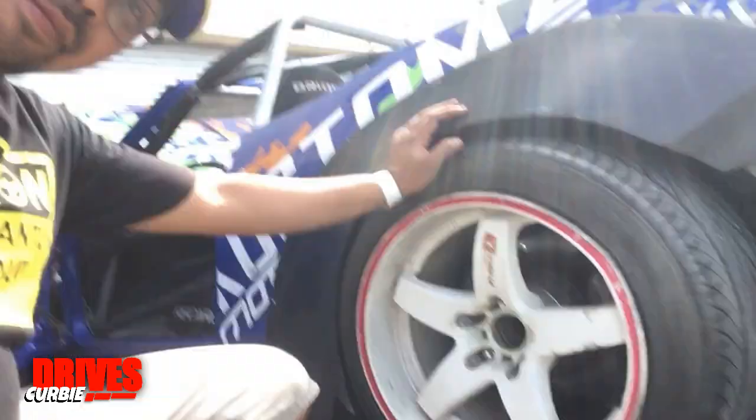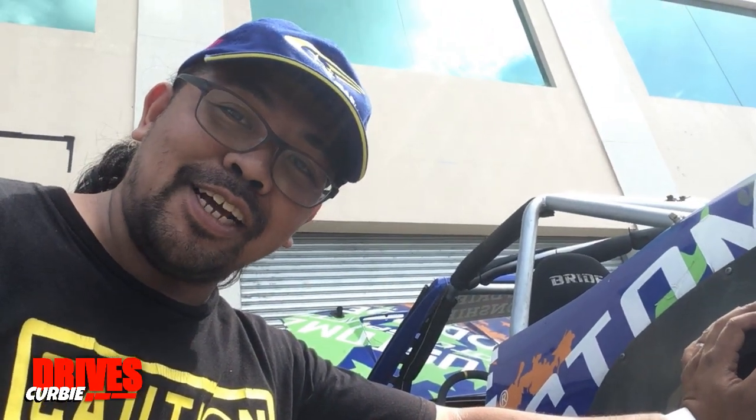Absolutely amazing car. Twin brake calipers for sideways action, and of course hydraulic. Can't go wrong with that.